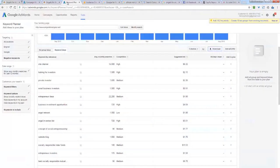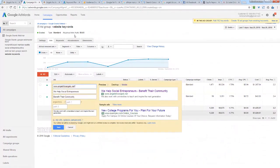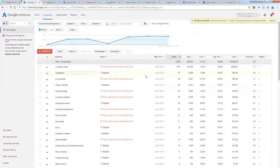So in this case, we're happy with this. So I'm just going to click on it and look at the keywords that get served. So here we go. And it's going to sort it by clicks. So you'll see that almost all of our clicks actually come from university news. And it's also going to say rarely shown due to low quality score.